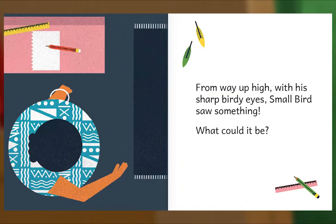From way up high, with his sharp birdie eyes, Small Bird saw something. What could it be?